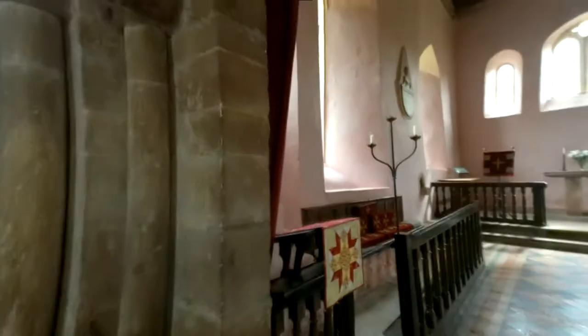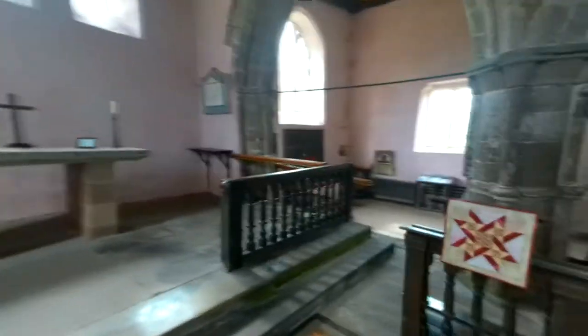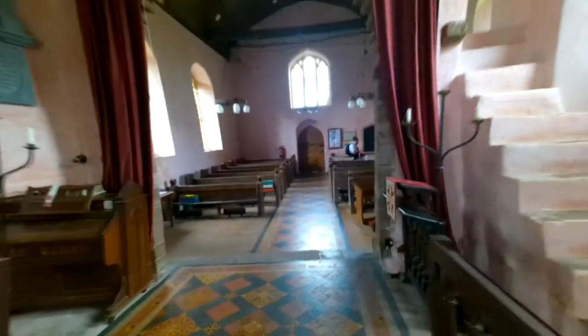This is St. Michael's Church inside. We didn't know whether it would be open or closed today. Thankfully it was open, as churches usually are. Yeah. Thank goodness for trusting people. We're going to give a couple of donations and pick up a couple of postcards.